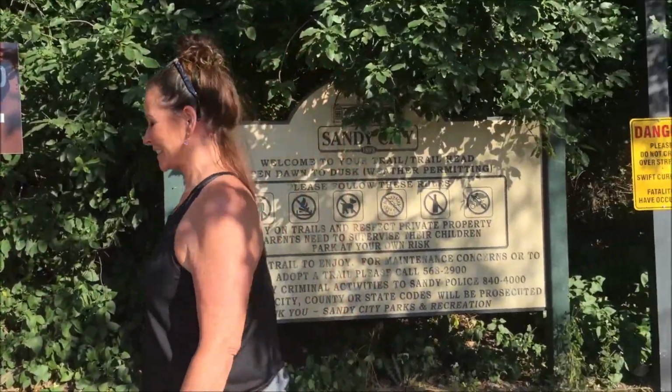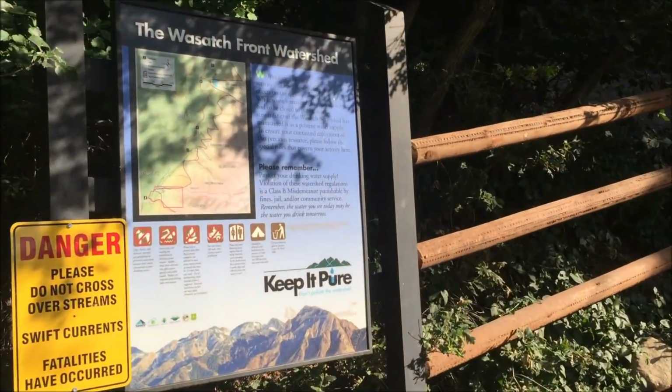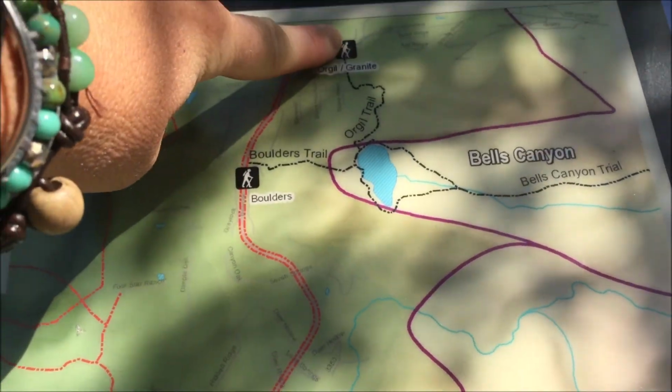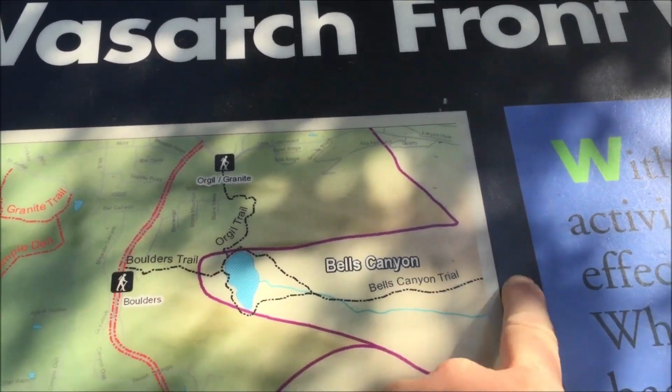Okay, so we are at the trailhead. We're gonna go up. Oh, here's the map. Okay, so there's the Bells Canyon. So we're at this one right here, which is the granite trailhead. And we're gonna follow it up to the waterfall.